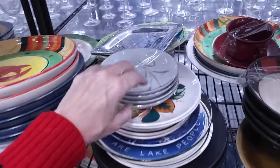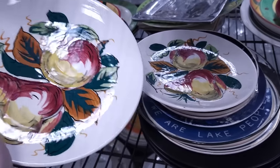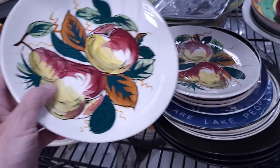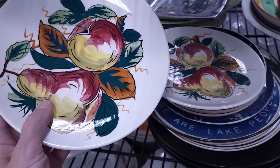Okay, now I am feeling a little anxious about how much stuff I'm finding, and I'm not even halfway through the store. Now, these are $2 each. I just got those. Well, actually, they're $1 each. So, do I want to spend $1 more per plate to save these two also? I would just feel so guilty if I didn't.